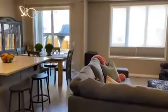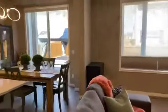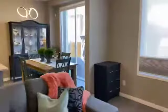Okay, living room, very big dining area. And I'm gonna tell you guys the price of this house at the end, okay?